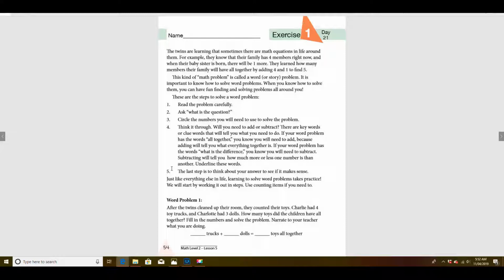So the first one is we have to read the problem very carefully. Sometimes you have to read it more than 1 time in order to figure out what it is they're wanting you to know. And once you've read the problem and you understand it, then you say, "What's the question?" You find out what they're asking you, because all story problems ask you questions. And then the third thing is you circle the numbers that you'll need to use to solve the problem. So then you go back and you circle all the numbers that you're going to need.